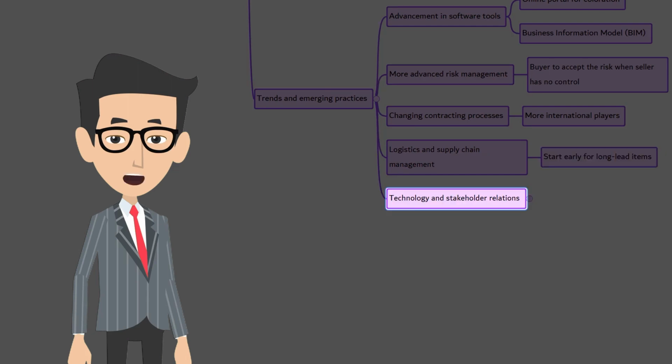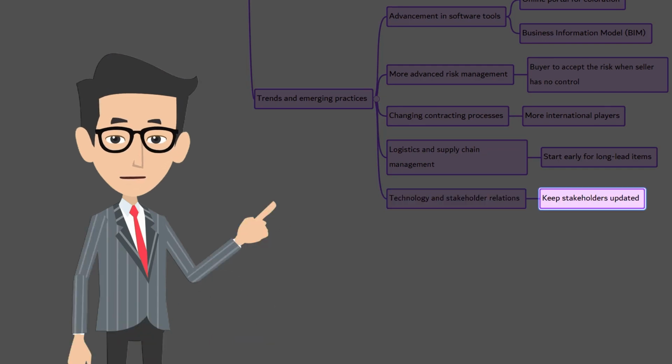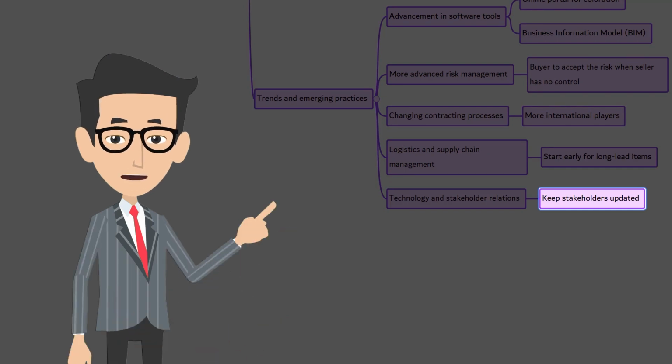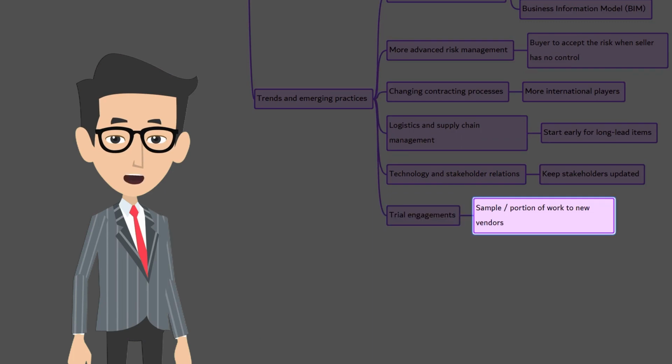Nowadays, publicly funded projects are under more scrutiny than ever. For example, in construction projects, webcams are installed with live streams, so people know what's going on at the site. Trial engagements: a small sample or small portion of the contract is awarded to the new seller on a trial basis. Based on their performance, the contract volume may go bigger.